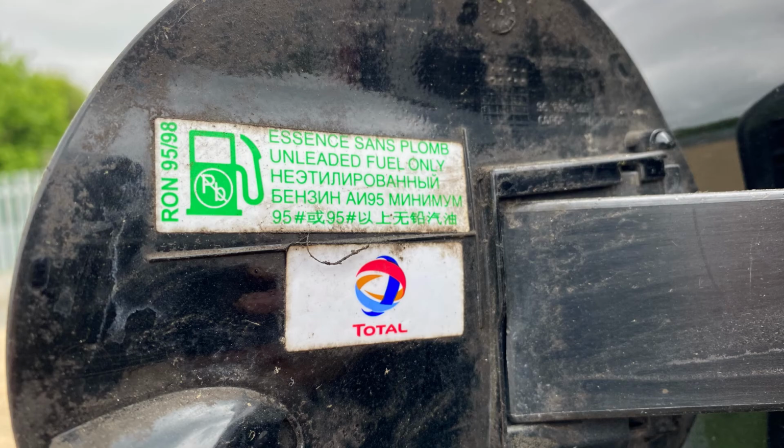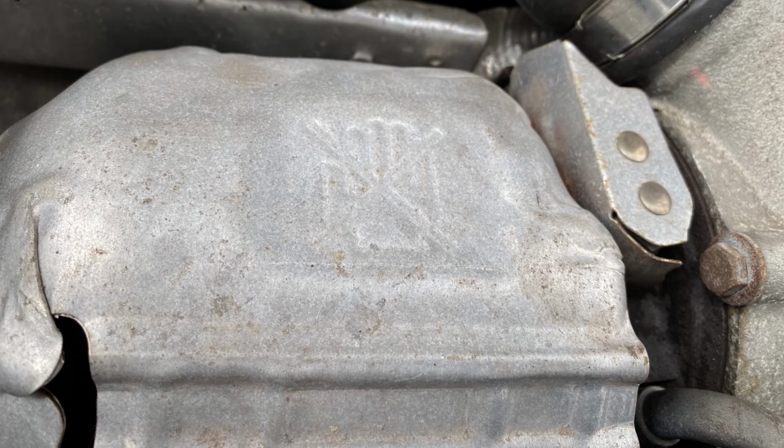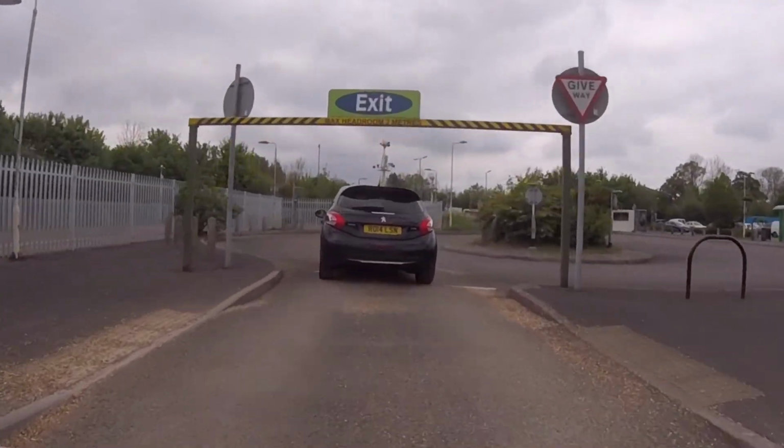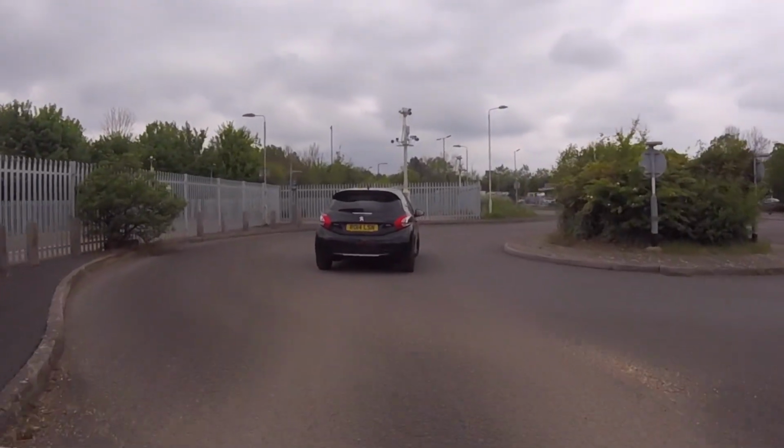Inside, the ride is quiet and smooth, allowing for comfortable commutes. Perhaps that's the purpose of the 208 GTI. It allows casual enjoyment of the hot hatch feel, without forgetting the realities of daily life.